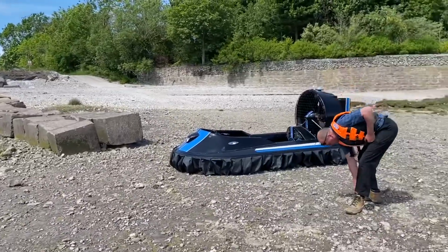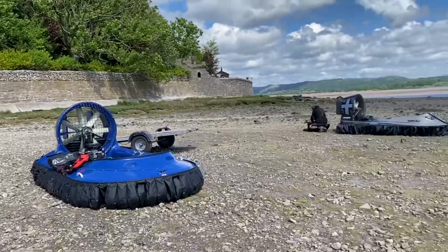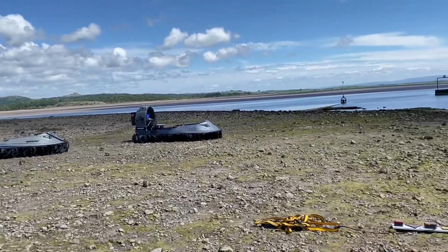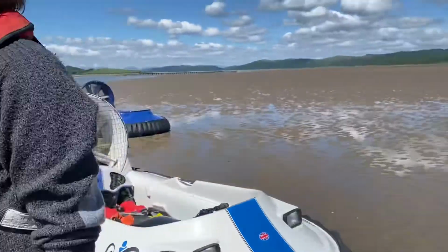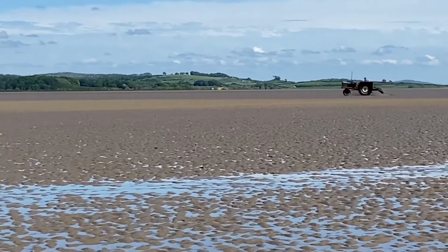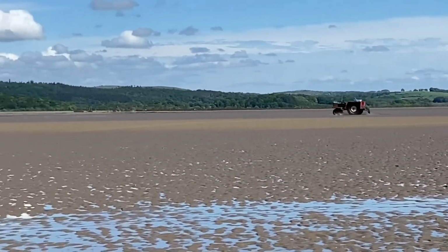We were all there ready on the beach to go, and off we went, and I made it 150 yards to the first sandbar and stopped. As it turned out, there was water in my fuel tank because it had sat in the garden with the seat off for quite a bit, and it had got in the breather hole.